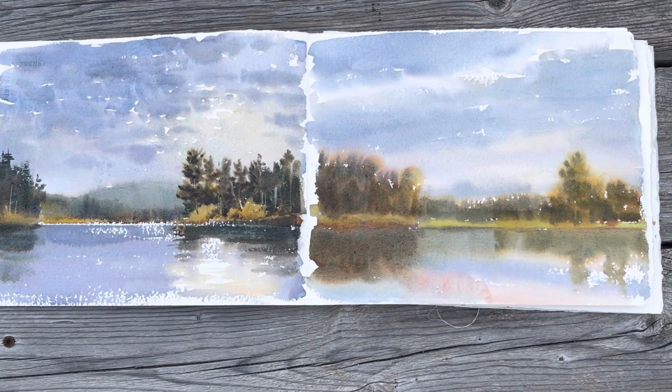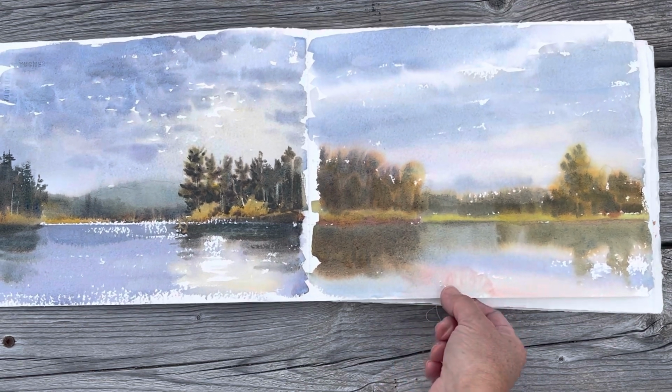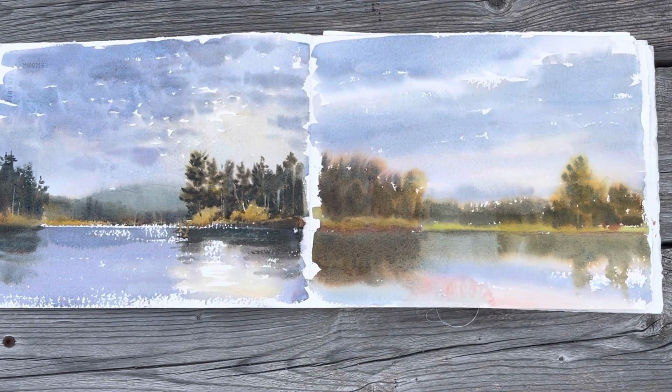So the left-hand side of my sketchbook shows a very changeable macro sky with the sun low to the horizon, and in the second one, the sky had sort of evened out and the water had calmed, and I worked on capturing the way the sky reflected in the water. This one isn't finished, but nonetheless, it was very good practice to work on this.